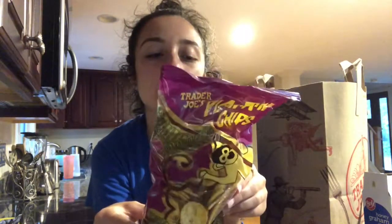So my friend M actually recommended these to me. They are plantain chips from Trader Joe's, and the ingredients are very clean, just plantains, sunflower oil, and salt. And then I got a fun flavor because these are jerk style plantain chips. When I was student teaching in Belize, we would always get plantain chips and put hot sauce on them. They're so bomb, so I'm hoping that this has a little spice.